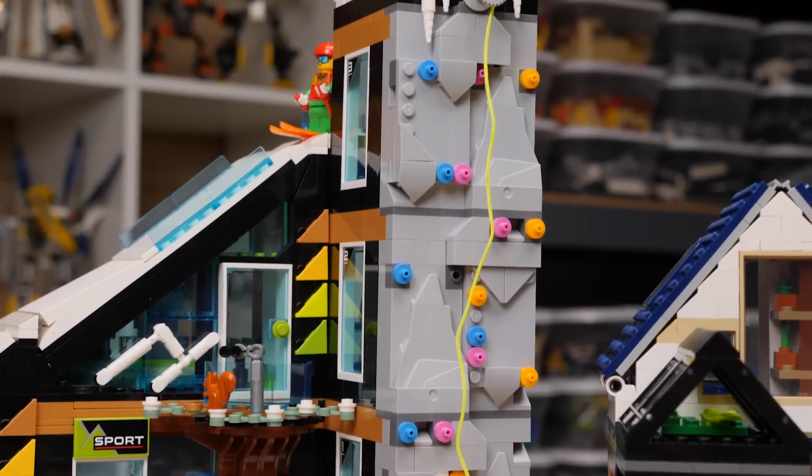But anyway, let me know what your favorite City sets of all time are. I think so often we forget about this theme because it is for kids, but the theme has dropped some absolute bangers in the past.